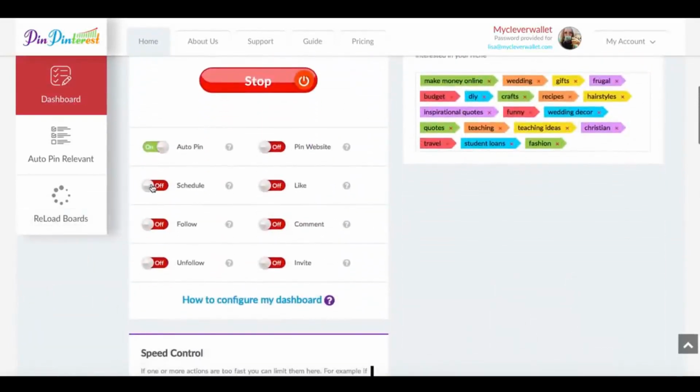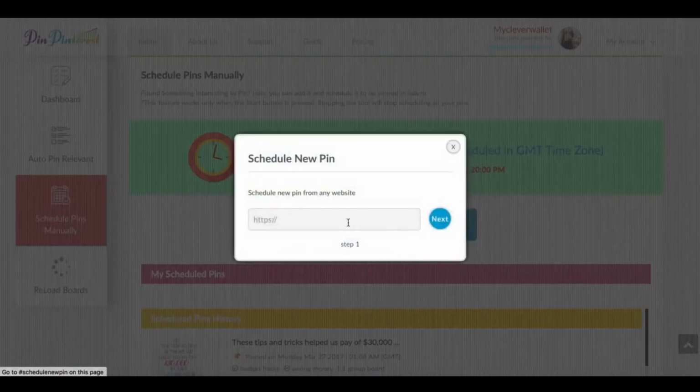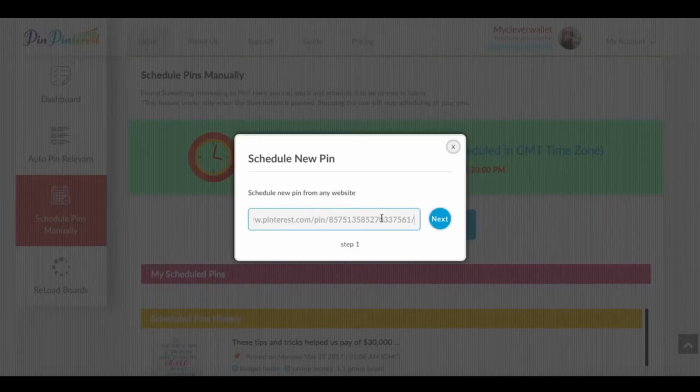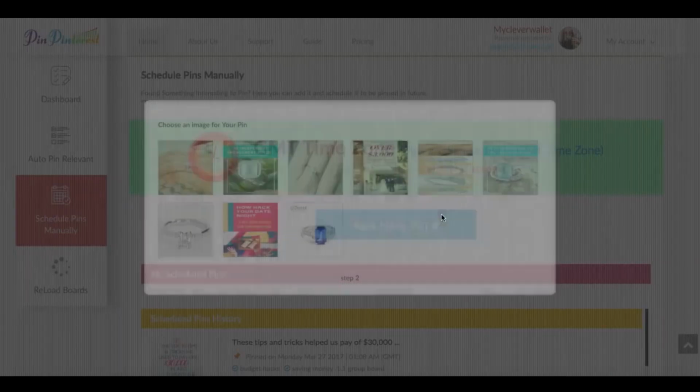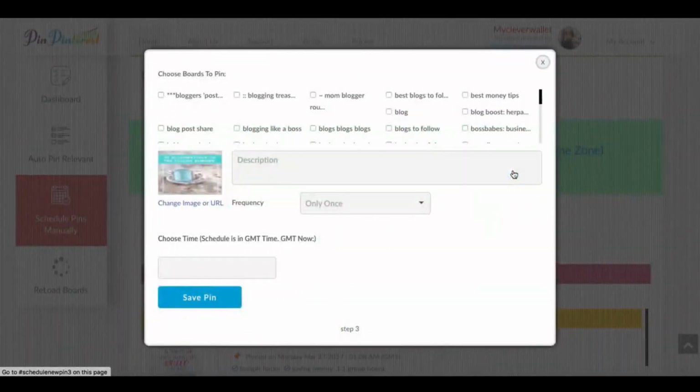Okay, here's my dashboard. Let's see if I want to schedule a pin. This is so great because Pinterest is kind of a one-stop shop. If I just added a new blog post to my account and I created a pin for it and I want it to be added to Pinterest, I can do one of two things. I can just add in my website link right here, or I can add in the direct link to the pin on Pinterest. I hit next and it's going to take a second and find all of the pictures that are associated with that pin. So I'm going to click, this is about my article 15 alternatives to the cliche diamond. I'm going to click on that.